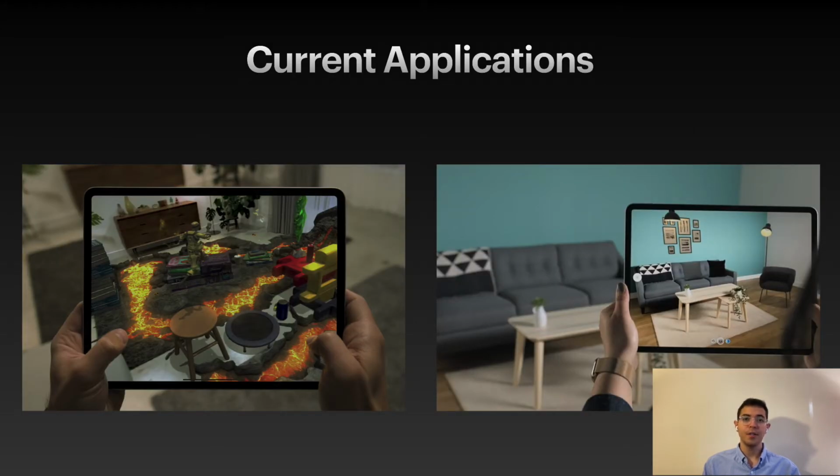Currently, there's a fairly limited utilization of this technology's potential. Hot Lava is a mobile game that uses LiDAR technology to project the game world onto the current environment the player is occupying with tremendous accuracy. Some apps like Amazon and IKEA Place use LiDAR to enhance their furniture test drive ability by allowing customers to see how furniture looks in their current environment.